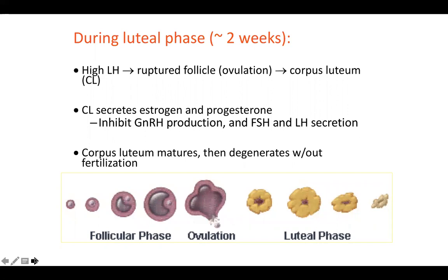During the luteal phase, the second phase of the menstrual cycle from day 14 to 28 approximately, there are high levels of luteinizing hormone, and that's because the follicle has ruptured. And after the follicle is ruptured, the leftover follicle becomes the corpus luteum. And the corpus luteum will continue to secrete hormones. So CL stands for corpus luteum, and it will secrete some estrogen, not as much as in the first phase, but a lot of progesterone.